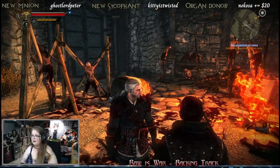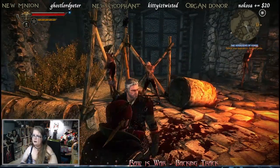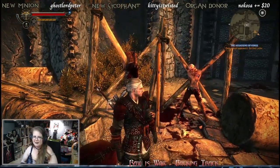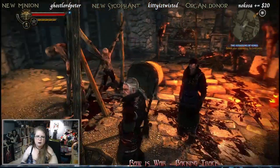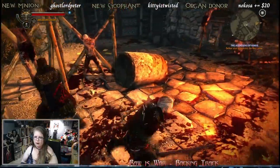Oh, the mage... Roasting marshmallows over a campfire. Ooh. Okay. Wait. Okay. Let's.